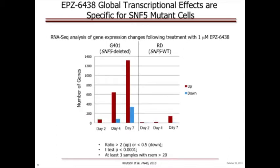When we've done global transcriptional analysis on SNF5 deleted cells, it's quite profound, the difference at a global level in terms of transcriptional effects. Just looking at a very global level, starting around day 4, you see a very robust increase in gene expression consistent with alleviation of PRC2 enzymatic activity, and that's even more robust by day 7. But you can contrast that with what we see at a global level in the SNF5 wild-type cell line. Very few changes in gene expression, even out to day 7, only just over 100 or so.